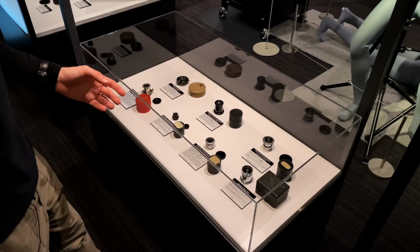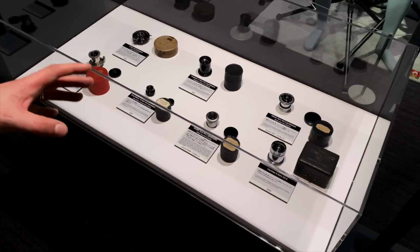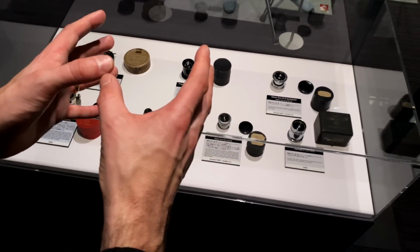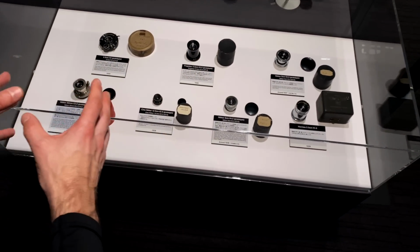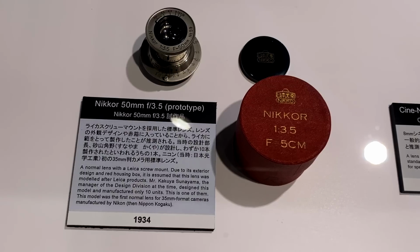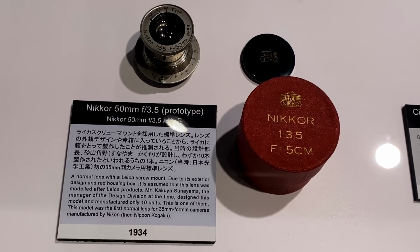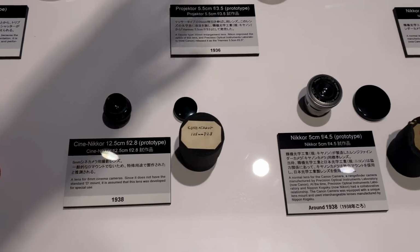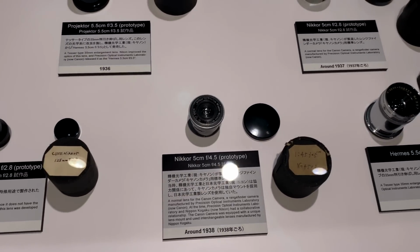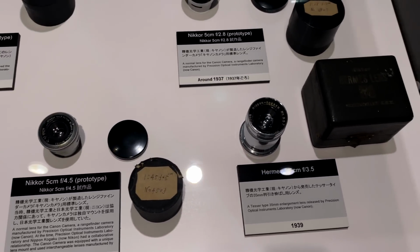So what we have here are some of their much rarer lenses people perhaps haven't heard of before. The Cine Nikkor, the projector lenses, the lenses for enlargers, and there's the 53.5 prototype, which looks very, very similar to a Leica Elmar, right? And you've also got the projector lens, the 5cm prototype. On the end here you have something very, very cool.